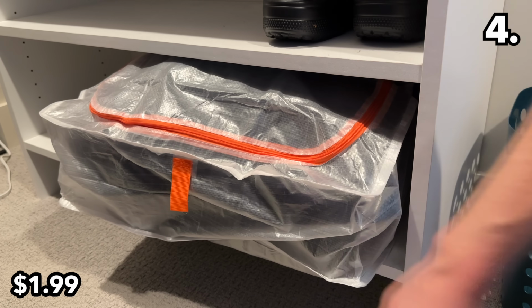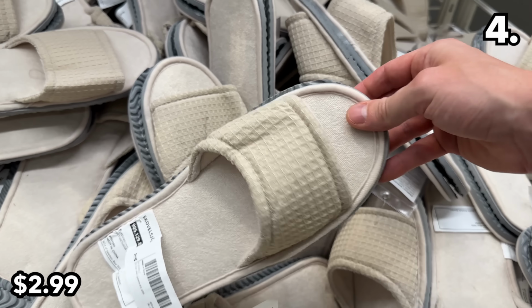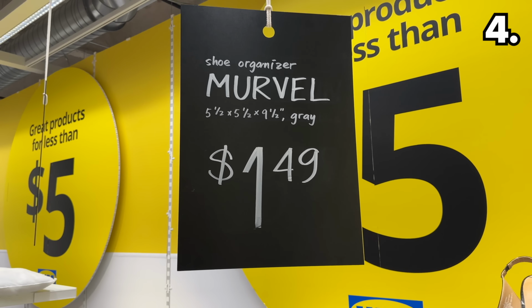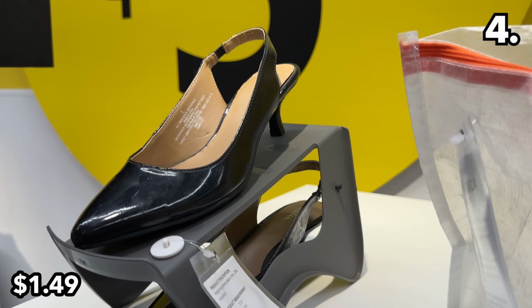These are 21 by 19 inches. Slippers are an interesting IKEA find at $2.99, more comfortable than what you might find at a dollar store with a much thicker sole. And speaking of frugal feet, this shoe organizer at $149 is ingenious.